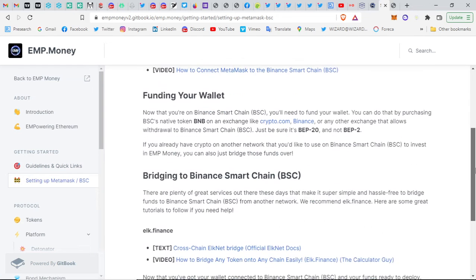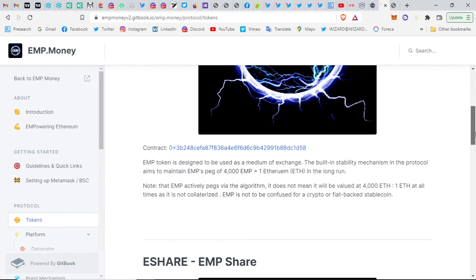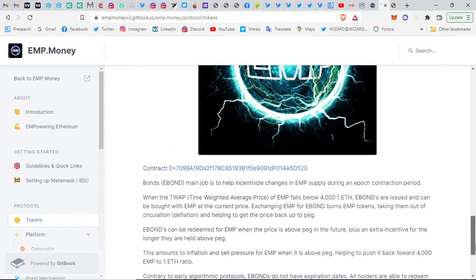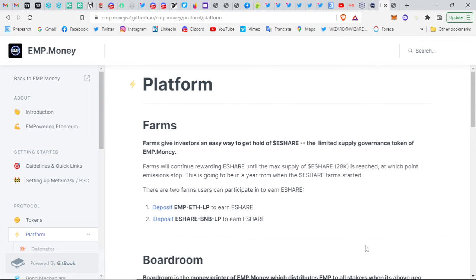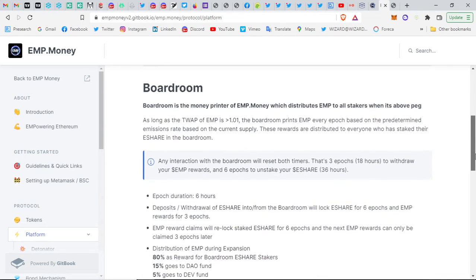They also guide you on how to set up your MetaMask on the Binance Smart Chain. And they explain all the ins and outs about the shares, what is total supply, and all things involved in that. Then they explain the bonds, all the details, and here they explain how the farms give investors an easy way to get hold of the e-shares, which you can then stake when the platform is above peg, and get that nice 1,200% APR.